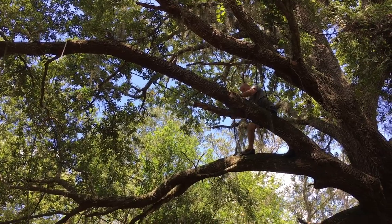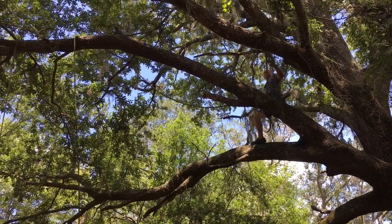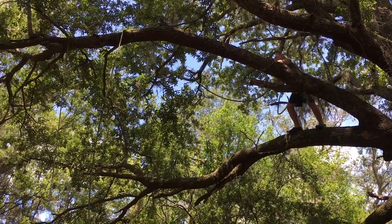Yeah, that's not a bad spot. I think it's too far out. You'll swing out and hit the other bank. Well, usually we swing this way on it. Which way? This way.